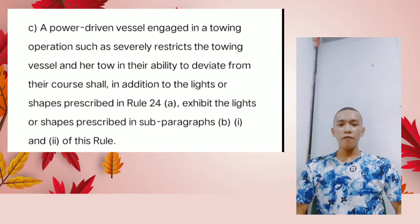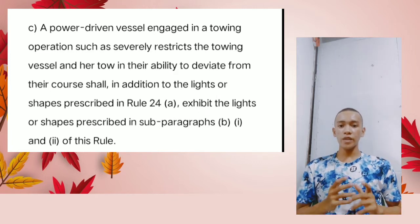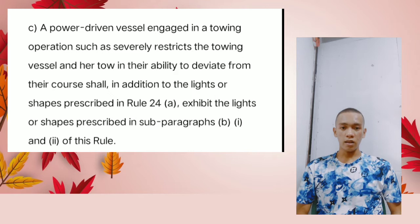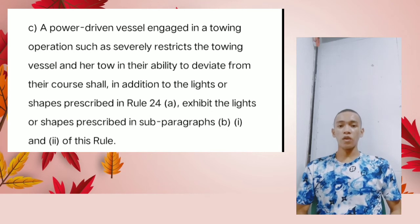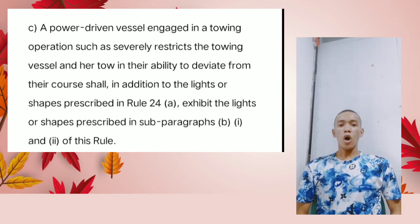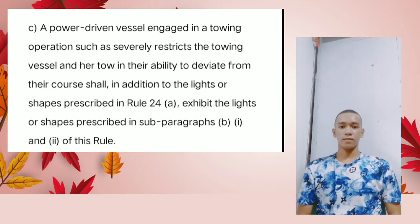Paragraph C. A power-driven vessel engaged in a towing operation such that she and her tow are severely restricted in their ability to deviate from their course shall, in addition to the lights or shapes prescribed in Rule 24(a), exhibit the lights or shapes prescribed in subparagraph B1 and 2 of this rule. So, only if you're severely restricted do you put up your restricted in ability to maneuver lights.